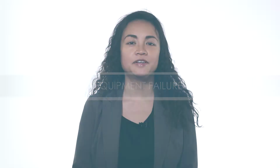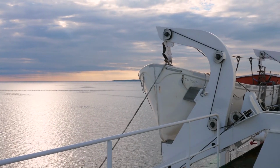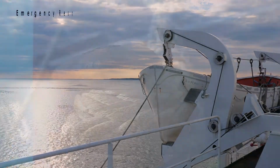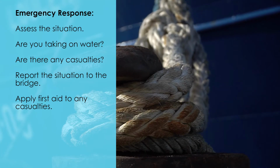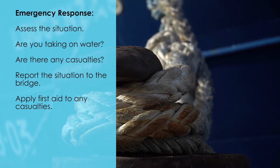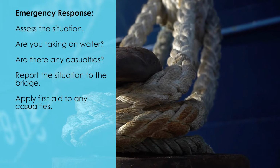There are a lot of different kinds of equipment on board a vessel, and sometimes things can go wrong and/or malfunction. Equipment failure emergencies carry the same kinds of risks as other situations and must be handled in a similar manner. Specifically, if you see something wrong happen with a piece of equipment, you must assess the situation and report your findings to the bridge before applying first aid if necessary.